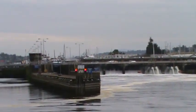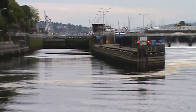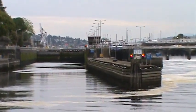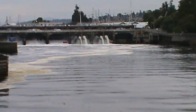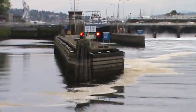All right everybody, we have arrived here at the locks. Directly in front of us is the large lock chamber. The lockmaster has called us into the small lock chamber, which is off to the right side of this wall sticking out here in front of us. Red traffic light to the end. We're going to make our way into the small lock chamber.